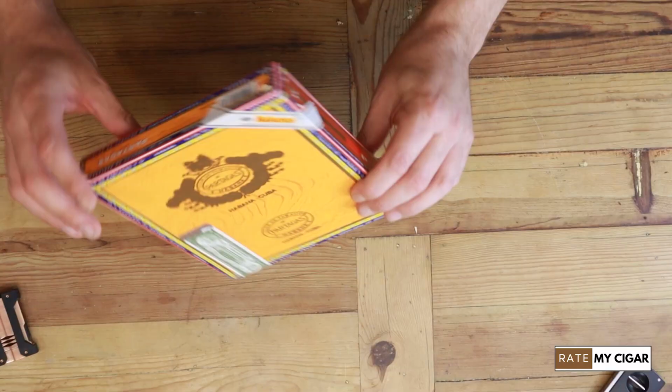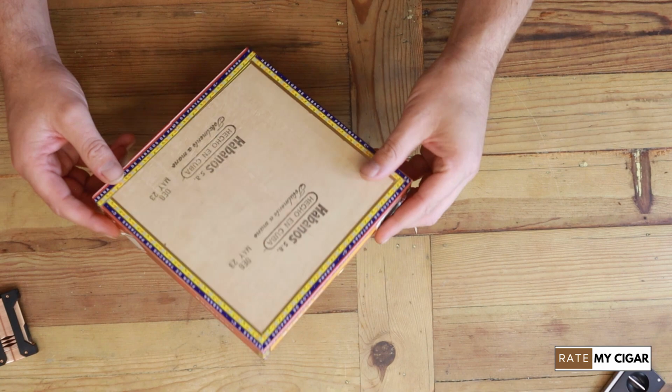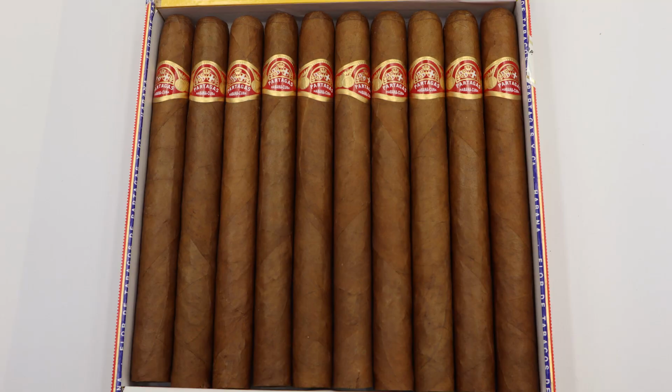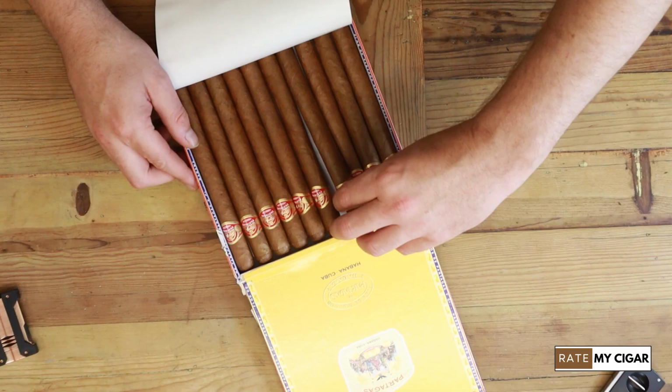Now, this cigar, I'll show you the actual whole box that it comes in. These come in a box of 10. This box is May 2023. Now, it's a full box I purchased. I picked this up when I was in Spain, and if I can just get one of these out.